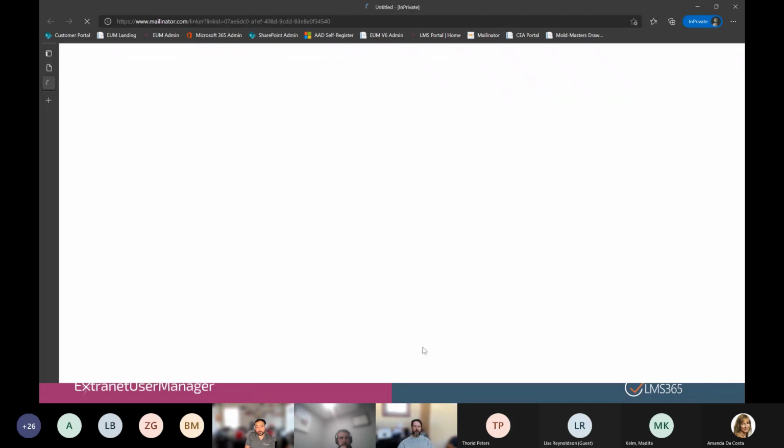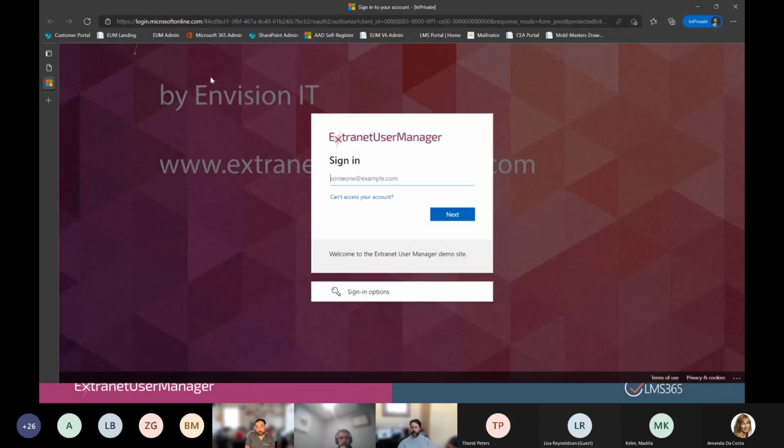But when I click that, it's going to validate the link, flip me over to SharePoint Online. Now, I haven't logged in yet. I was invited as a guest, but I still need to log in. Now, we're going to tweak this one so I don't have to type my email address in again. We can have that as part of the link. That was one of the tweaks that we talked about earlier today.